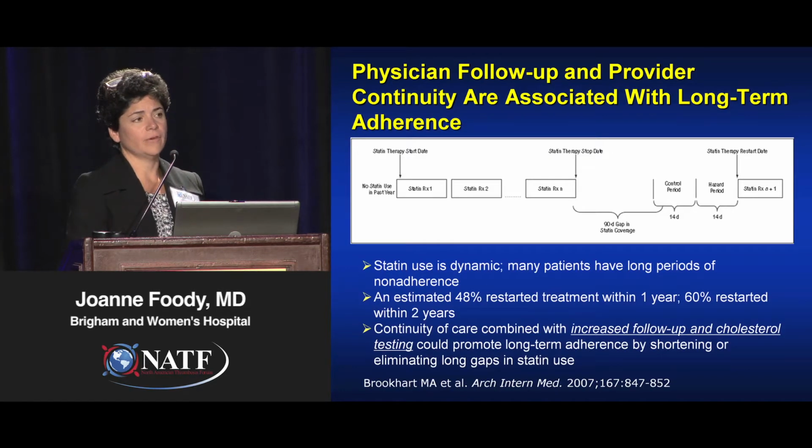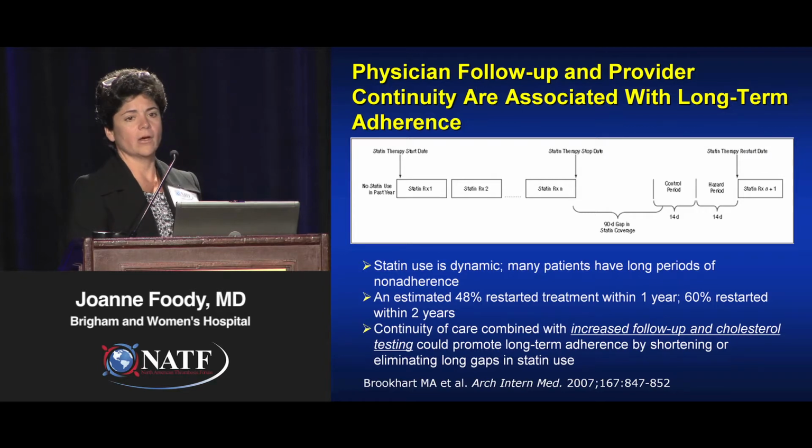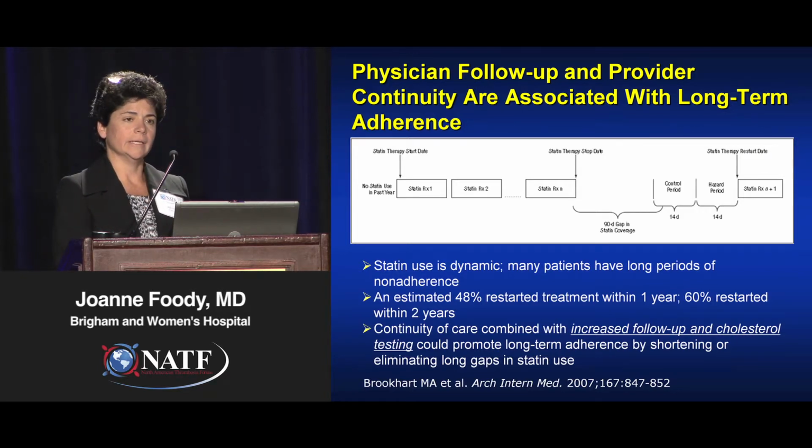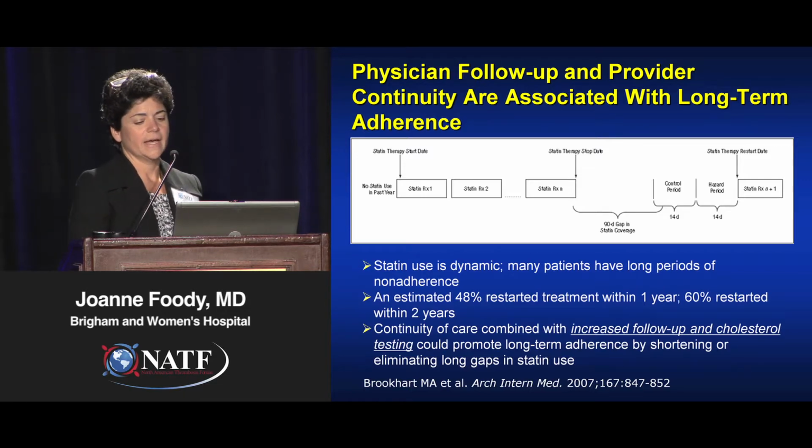We also know that follow-up and staying linked in with the healthcare system is important, and we know that provider follow-up and continuity of care are critical in improving long-term adherence. In this particular study that didn't look at thrombosis but looked at statin use, most patients did better if they had continuity. If they had a gap in their coverage or gap in their treatment, they were much less likely to ultimately adhere to their therapy. So again, staying connected with the healthcare system is critical.